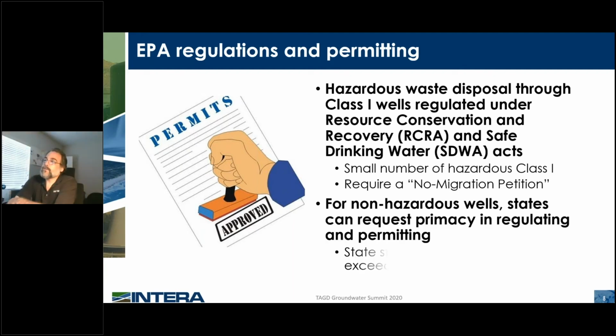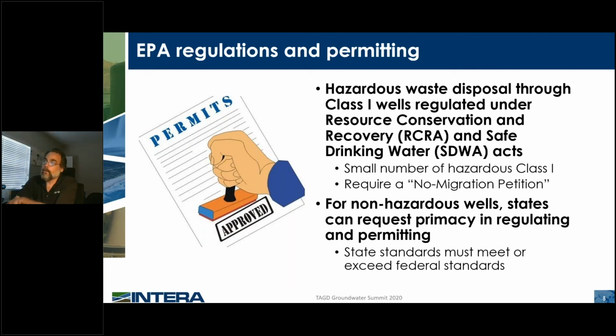Now, the EPA has also established permitting standards for all the non-hazardous wells, and they basically set up a whole framework for regulating these wells. States have the option, for non-hazardous wells, of requesting primacy in regulating. What that means is that the states can come along and say, we're going to regulate these ourselves. We're going to put together a set of regulations, issue permits at the state level, and control all of that at the state level. The only real consideration is that the state standards must meet or exceed the federal standards.